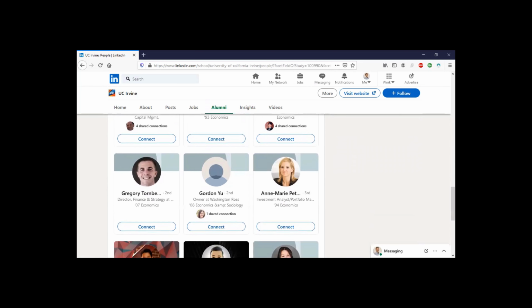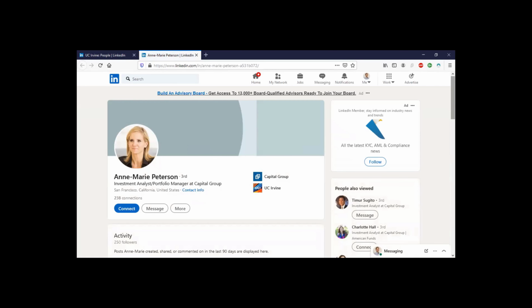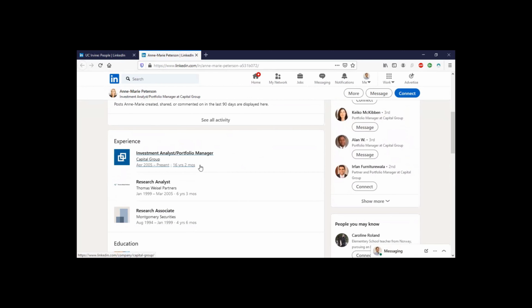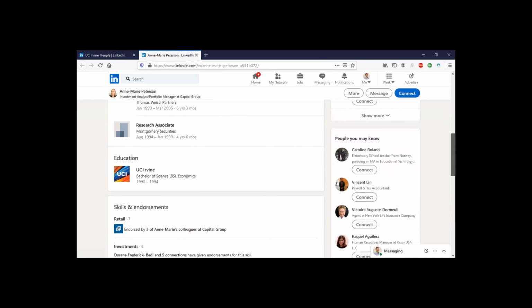And I can see, well, this person is a '94 economics grad. And so I could look at the person's profile and see she works at Capital Group and she's been working there for 16 years. Prior to that, she was working at another financial services firm. And prior to that, she was working at another financial services firm. So you can see she graduated UC Irvine with a Bachelor of Science in Economics in 1994.